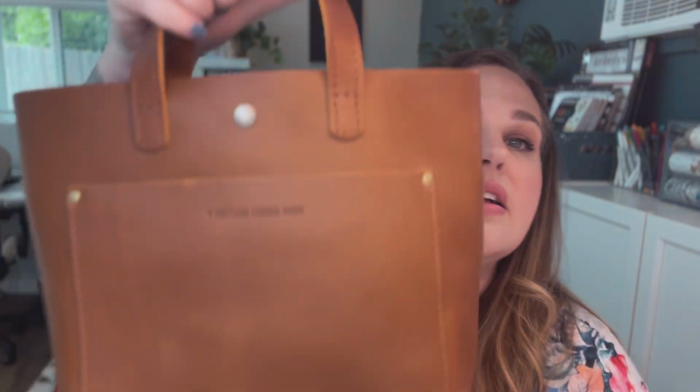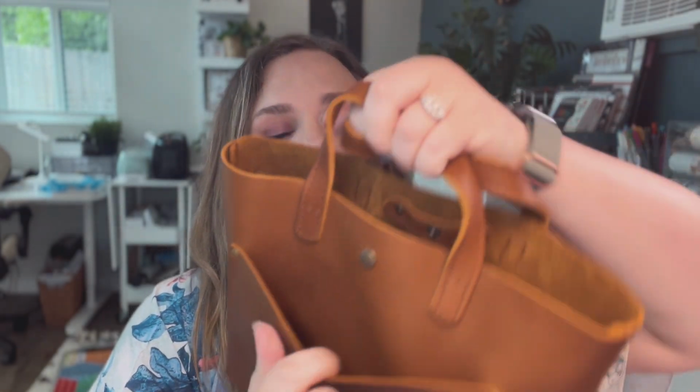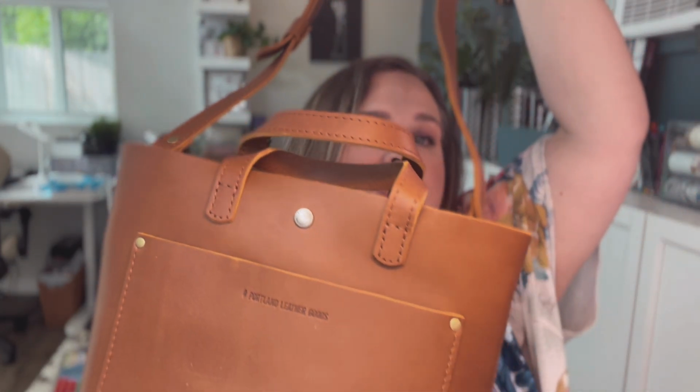This looks like a premium bag. I don't see any scratches or imperfections on the leather at all. Oh my goodness, I'm so excited. So you have the front pocket, and then let's open this little lady up. Here is our strap so we can see what it looks like with that strap. Oh my goodness, this is so sexy. And then we have more littles inside.